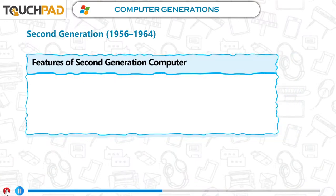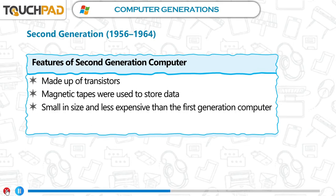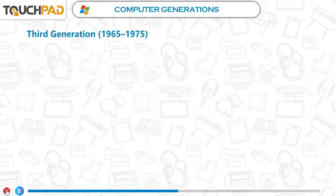Features of second-generation computers: made up of transistors. Magnetic tapes were used to store data. Small in size and less expensive than the first-generation computer. Faster and reliable.